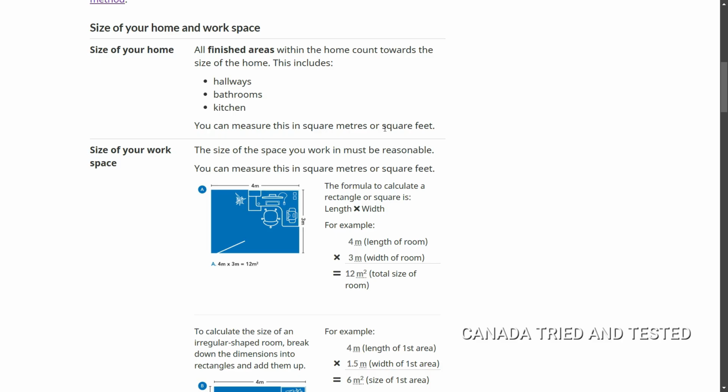So if you're a renter, you will have a rental agreement. If you're an owner, you will have a property title or deed with you, in which your measurement will be mentioned. Your unit's square feet area or square meter area will be mentioned. Now with that, you can work on the size of your workspace.